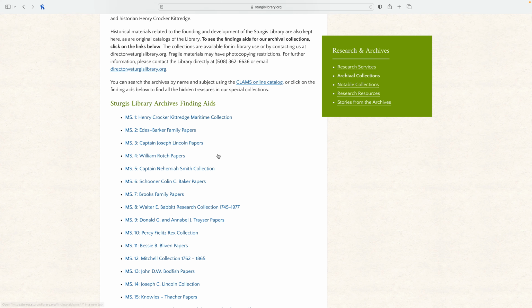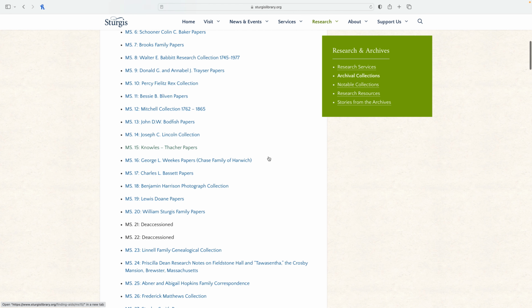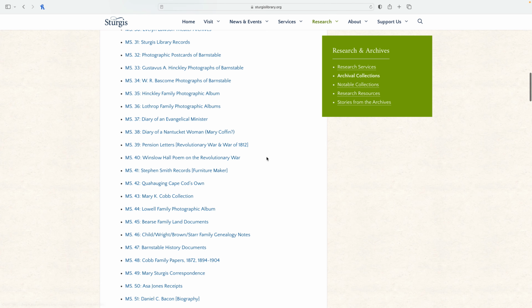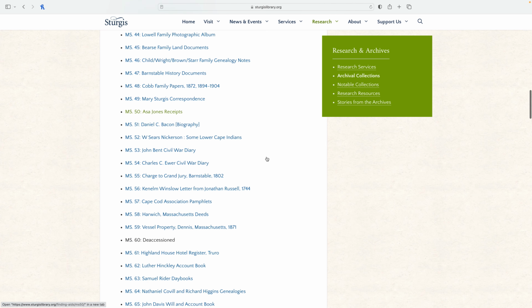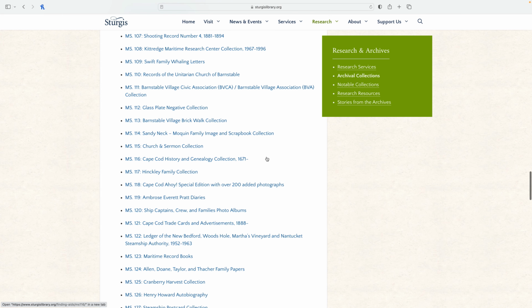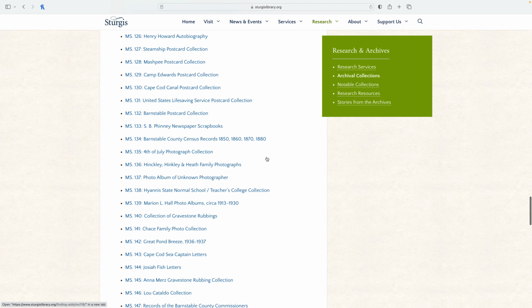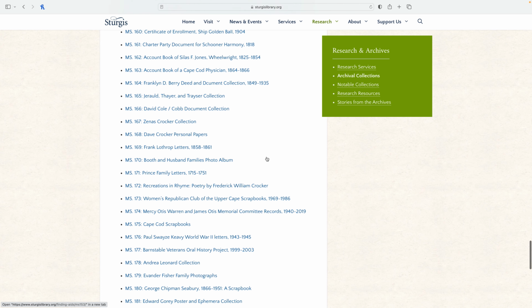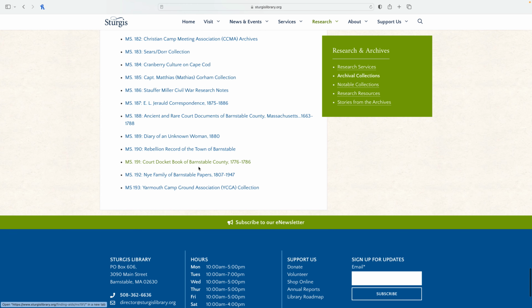And here you'll find the complete list of our finding aids, which are the documents that detail what is contained in each archival collection. You can browse the list and select anything of interest. Clicking on a title will open up a downloadable PDF document that gives information about the chosen collection. So let's just take a look here.